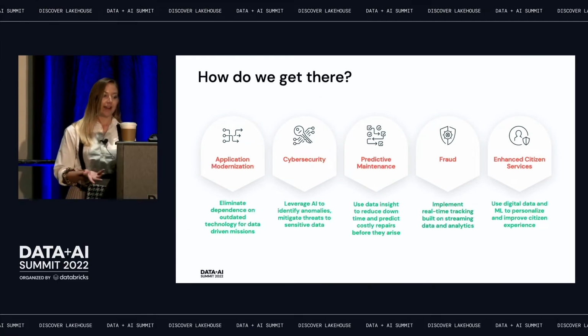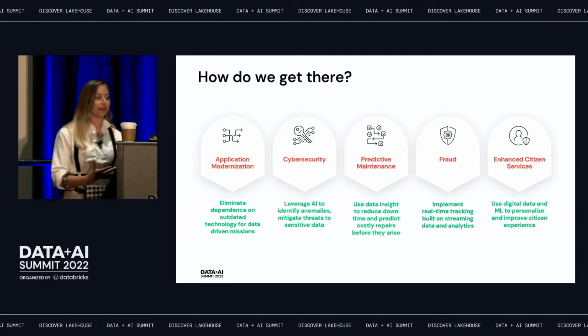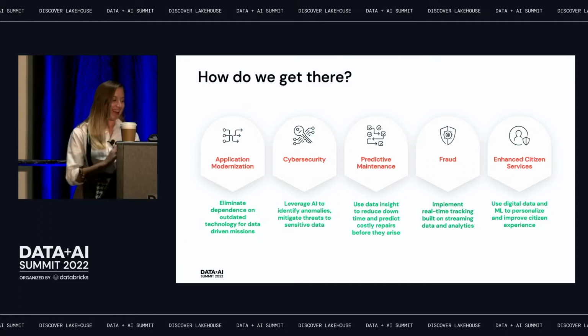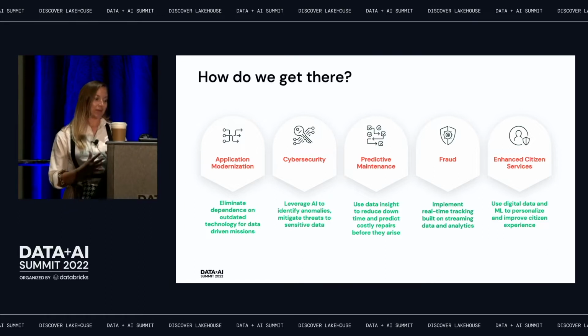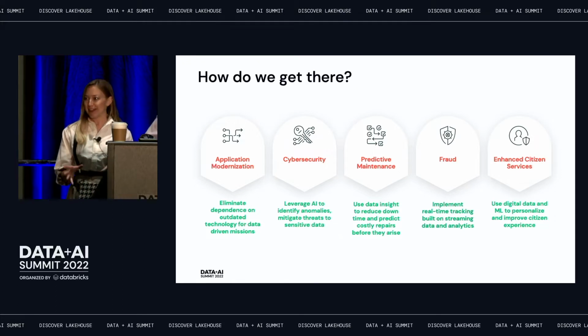So how do we get there? The first thing we're going to want to do is use AI and machine learning to eliminate dependency on outdated technology for data-driven missions. So going from that journey from on-premise to cloud, we want to eliminate that dependency, but not limit our ability to meet that mission. Second, we want to leverage artificial intelligence to actually identify anomalies in the access that you're receiving in your traffic. And that's going to allow us to mitigate any threats to our sensitive data. And then third, we want to use data insight to reduce downtime for those machines. So ultimately, being able to look and predict those costly repairs before they arise.